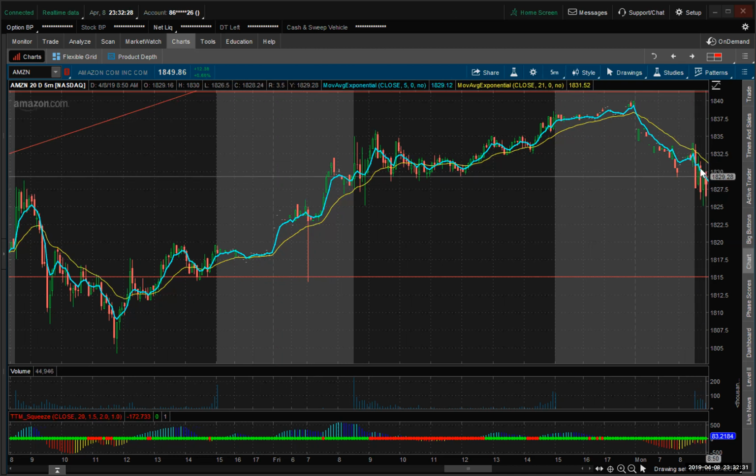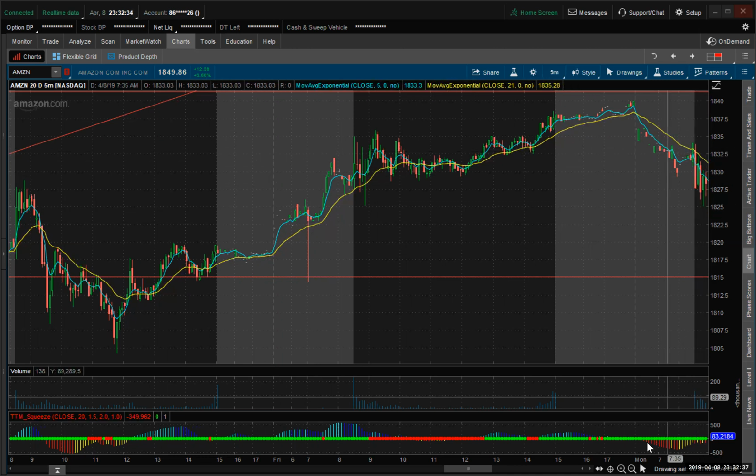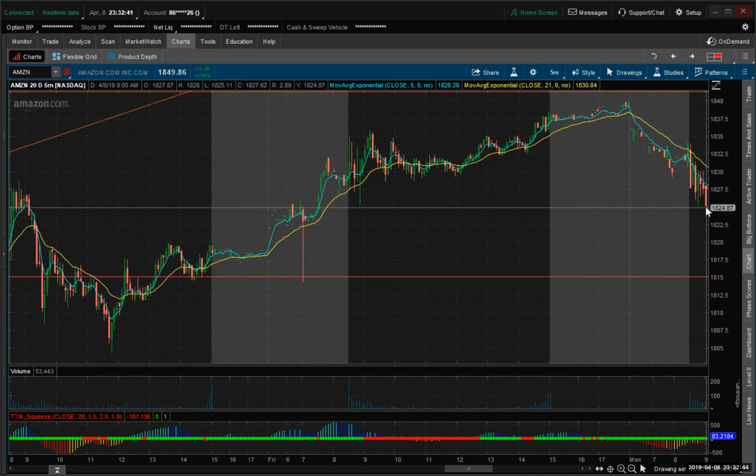Looks like the 5 is holding as resistance. We've not gotten to the 21 since we were back up here. But we haven't gotten below the 1825 price. Okay, here's another bounce down here. That's a very strong hammer. 1825.11. The wick is multiple times the size of the body. The body's tiny. We actually have the same low.